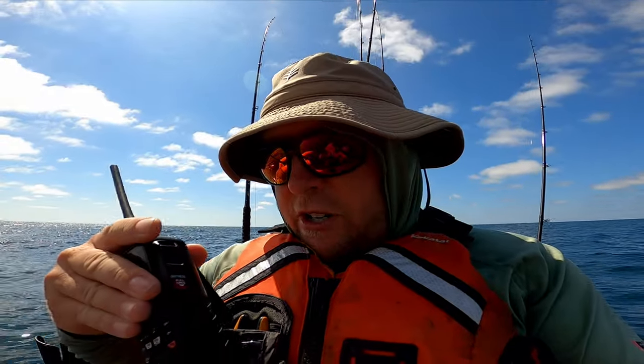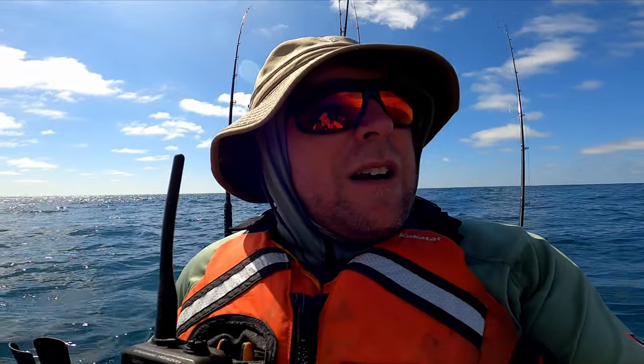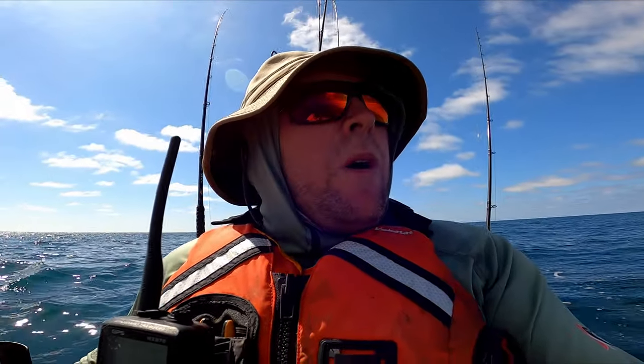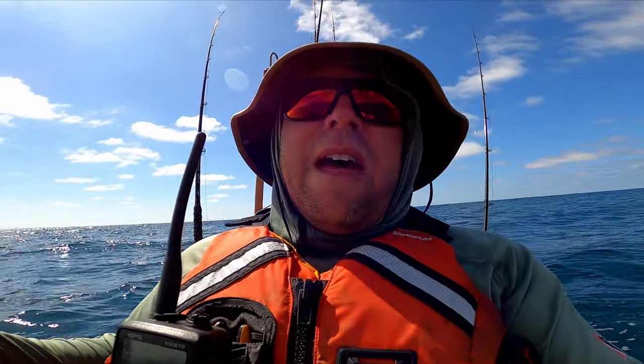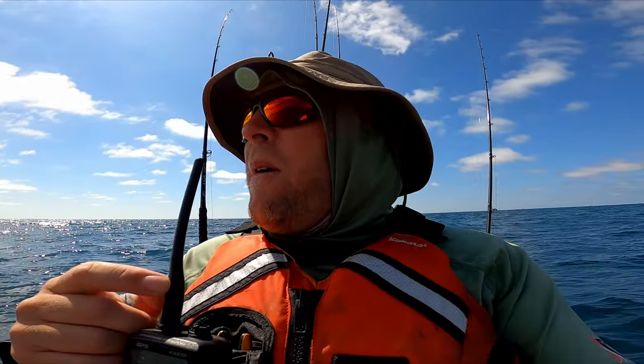I will say though, this portable handheld radio does not give you much range. You can hear people transmitting, you can hear boats that have a strong radio signal, or definitely you can hear the Coast Guard transmissions, but they can't hear you. The transmission power from these little handhelds is not super strong.